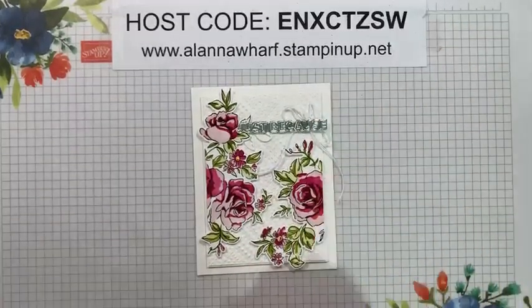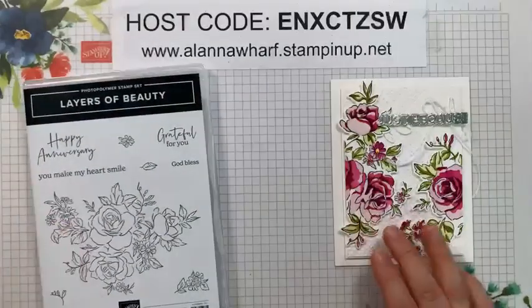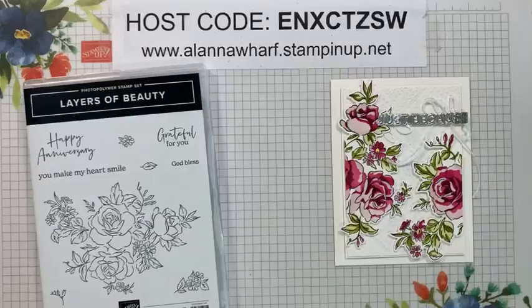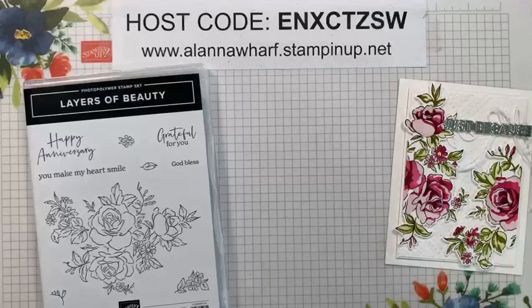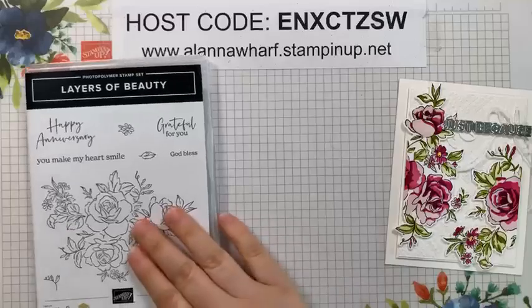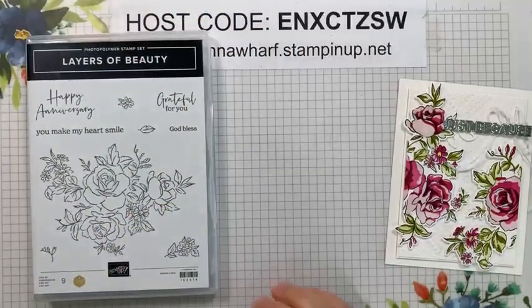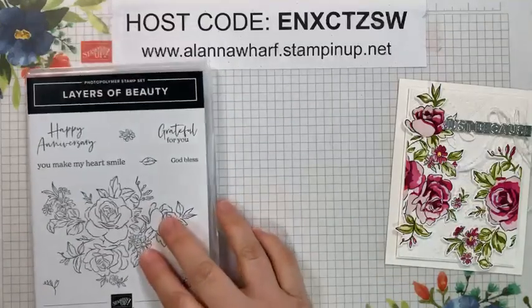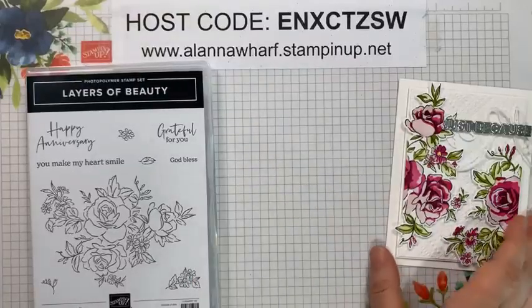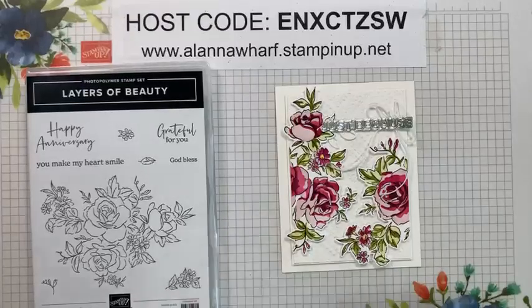That Layers of Beauty is the stamp set that I am featuring with my stamp club this month. And so I have decided, rather than trying to avoid the set that we're using in Stamp Club, so that there isn't too much redundancy, that it would be better for my Stamp Club members if I did feature the stamp set that we are using in Stamp Club to give them even more ideas of what they can do with their stamp set. So they place an order of $40 for Stamp Club, and then they get to participate with making the cards that we're making. They get host benefits and all that kind of fun stuff.